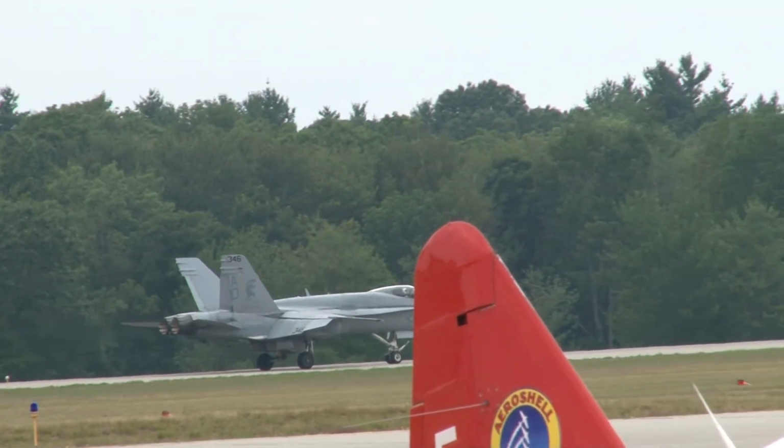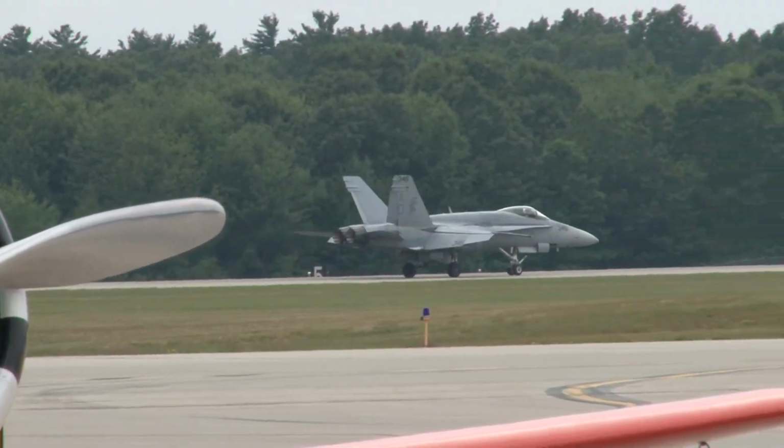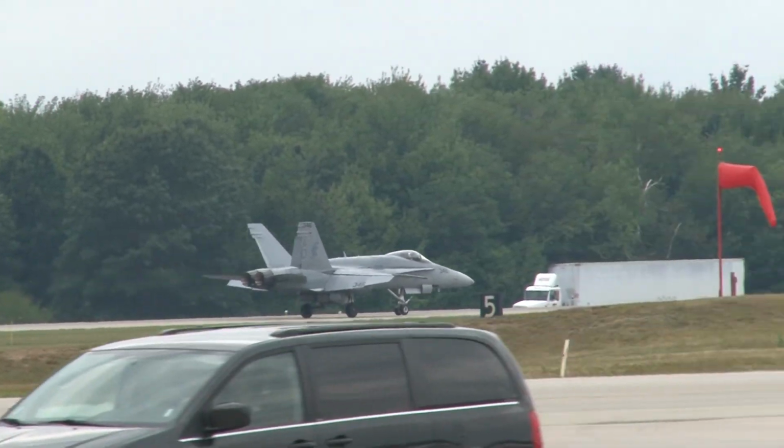We've got more flying activity coming up for you very shortly. Team Heavy Metal up next. 6 jet aircraft flying in formation.